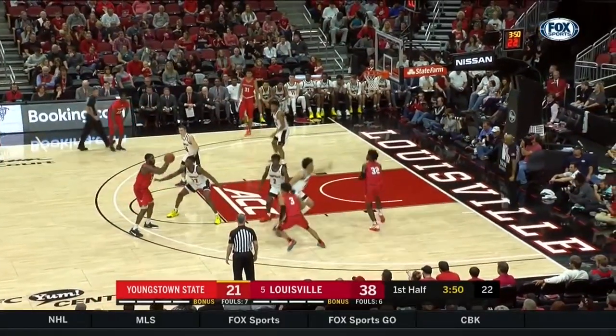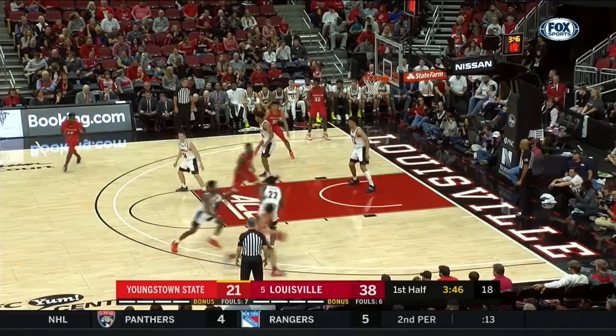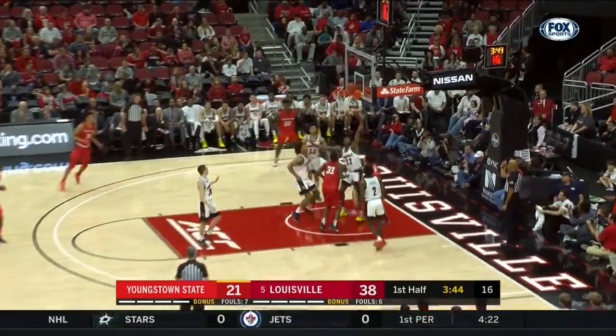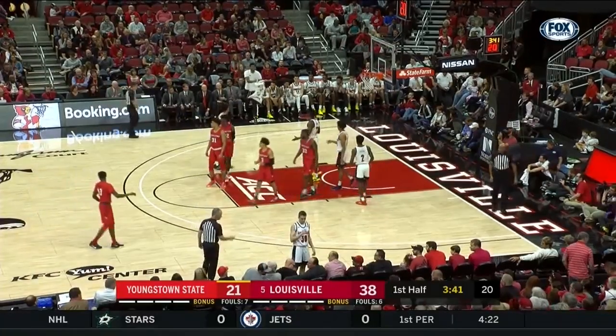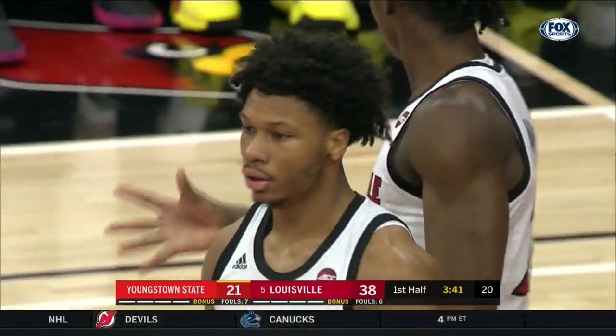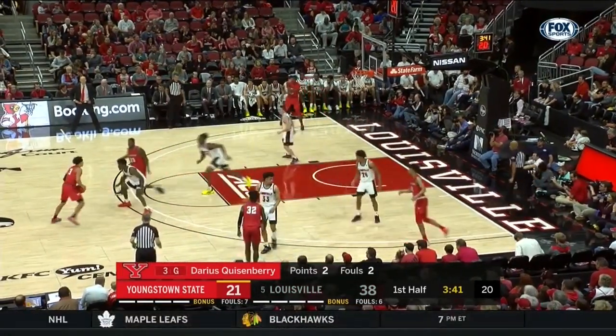8 points now for McMahon. In the first half, he's got a couple of three-pointers to his credit as well. 38-21. Strong drive knocked away as Quisenberry. We haven't called his name in quite some time, Dan. Well, he has only played 4 minutes in the game. They took him out. He was struggling a little bit, and he had two personal fouls. Quisenberry picked up two fouls very quickly and had to go to the bench.